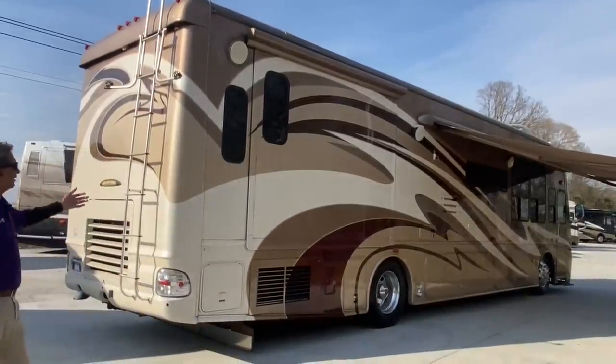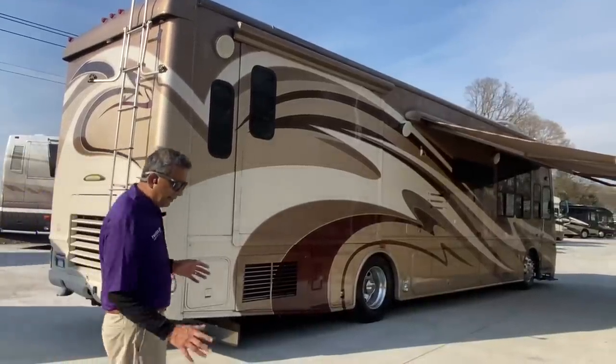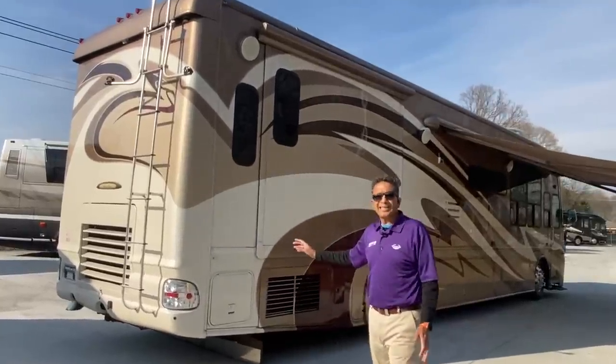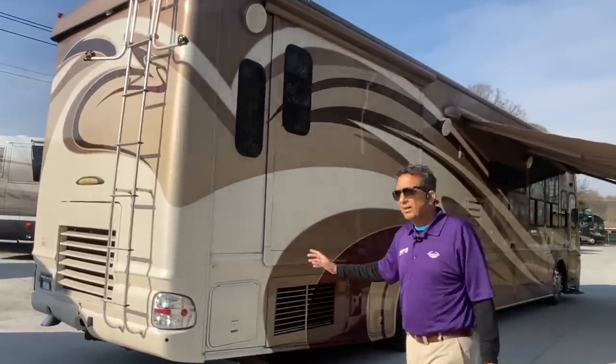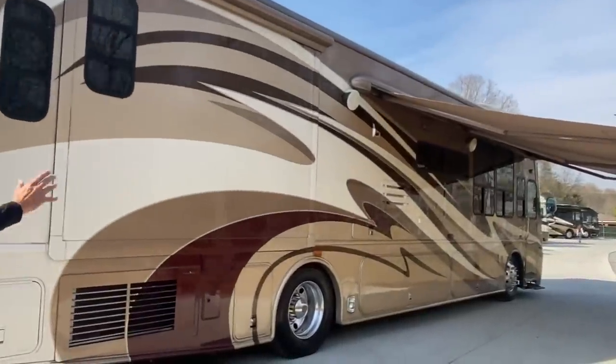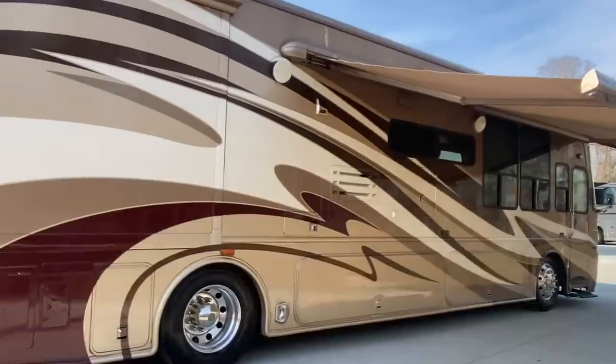Today what I have behind me is a 40-foot Gold. It's a rare find. There are so many Alfa Seas out there, but they're 330, 350 Cat. This one is an ISL 400 Cummins. It's a Gold, G-O-L-D, full body paint. The paint you're looking at is from the factory.